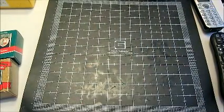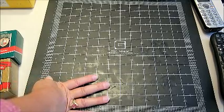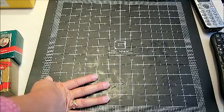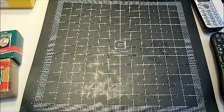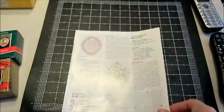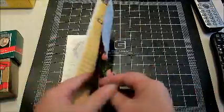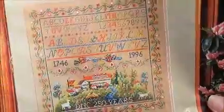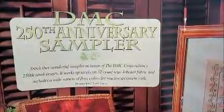And then I bought another cross-stitch magazine, because it had Halloween stuff in it, and I wanted to try and do some of that myself maybe, because I'd love to get back into cross-stitch. It was very relaxing for me when I used to do it before I had my kids. But I did, in that magazine, find a pattern for this really gorgeous sampler, which is the DMC 250th anniversary sampler.